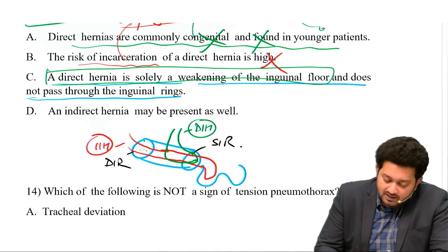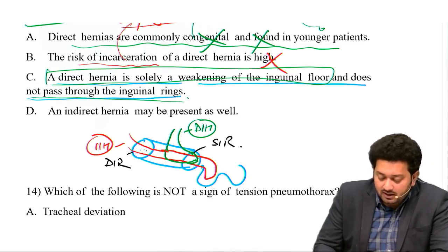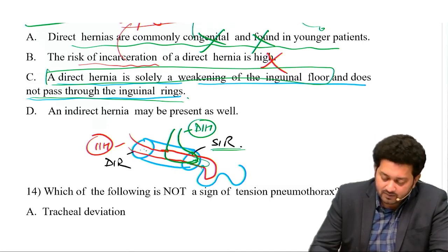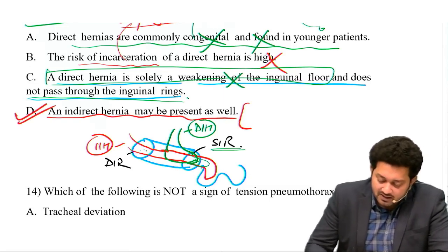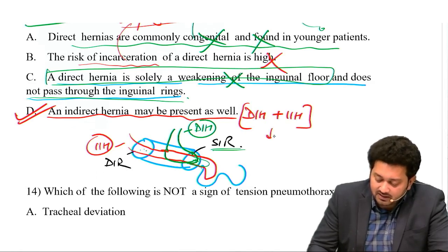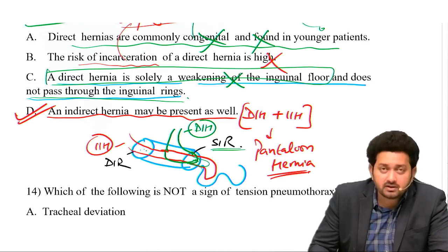So the statement that it does not pass through the inguinal rings is not fully correct: it does not pass through the deep ring, but it can pass through the superficial ring. An indirect hernia may be present as well. Yes, this is the correct statement. When there is a direct inguinal hernia and an indirect inguinal hernia on the same side, that is known as pantaloon hernia.